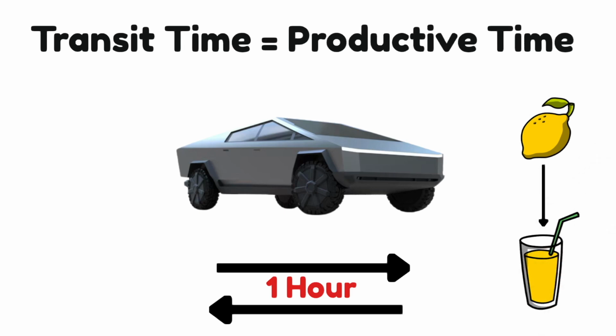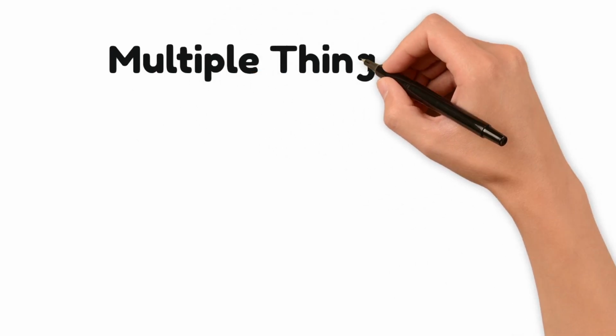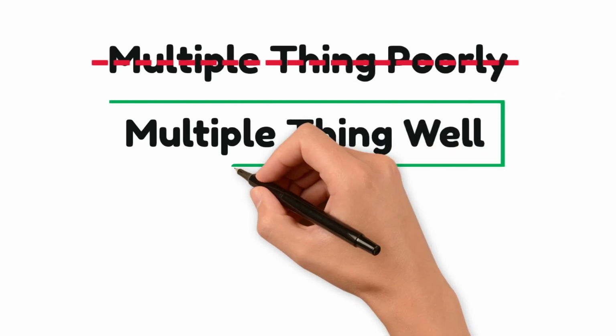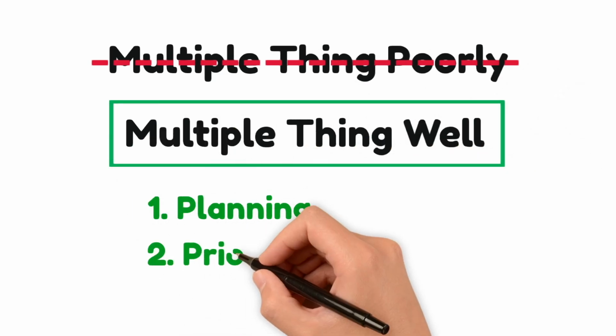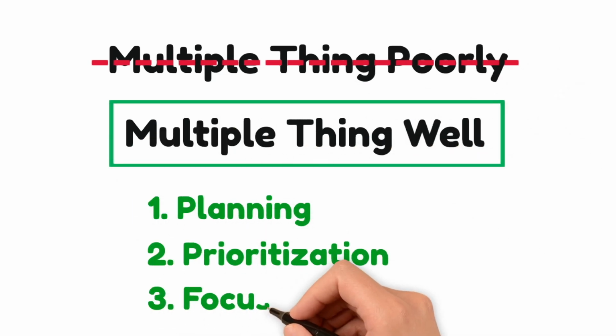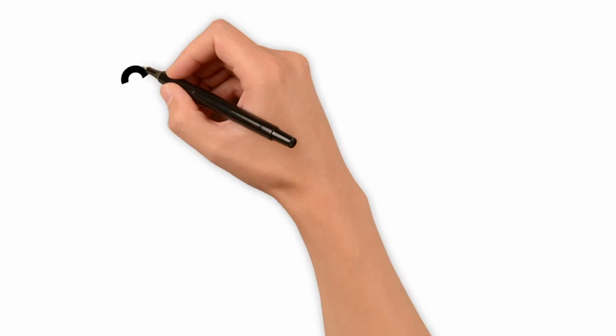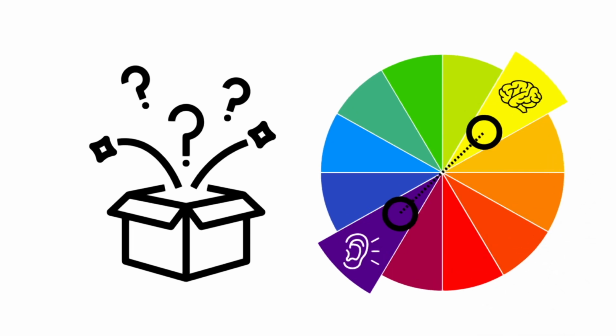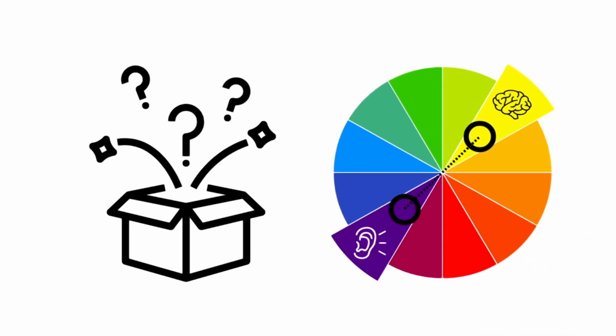But before you jump into multitasking, it's important to note that it isn't about doing multiple things poorly. It's about doing multiple things well. And that requires planning, prioritization, and focus. Musk doesn't just randomly stack together projects. He strategically combines tasks that are complementary and require different cognitive resources. This way, he ensures that his performance in one task doesn't negatively impact the other.